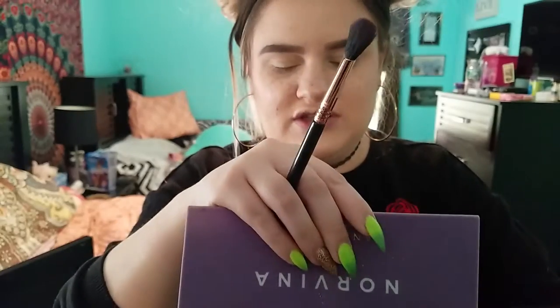I might use Norvina too, because it does have a color in here that I wanted to use, but it's in the Blood Sugar palette, so this is fine, whatever. So I'm just going to start with the Love shade in the Norvina palette.